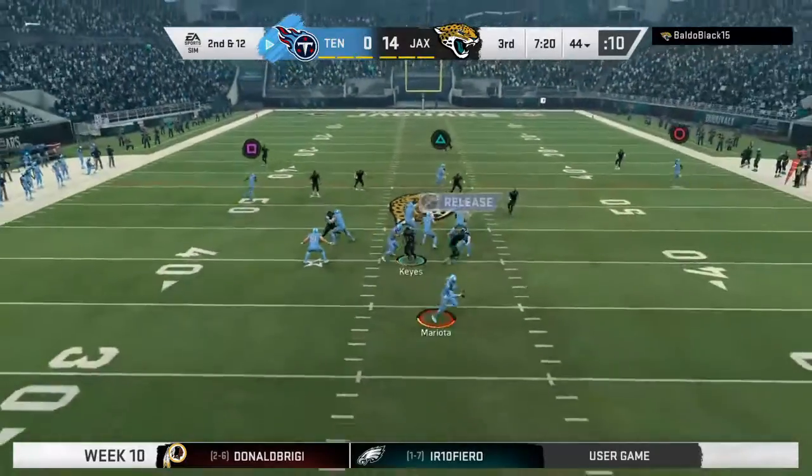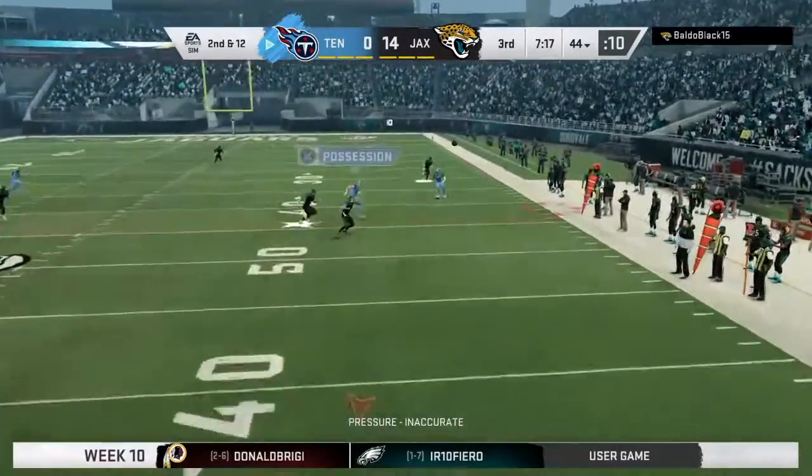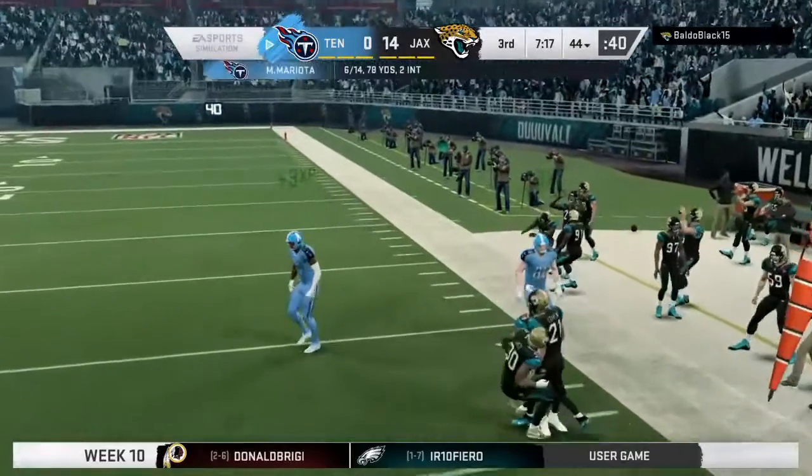Now it's a bootleg with Mariota, rolling to his right. Looking sideline, incomplete.